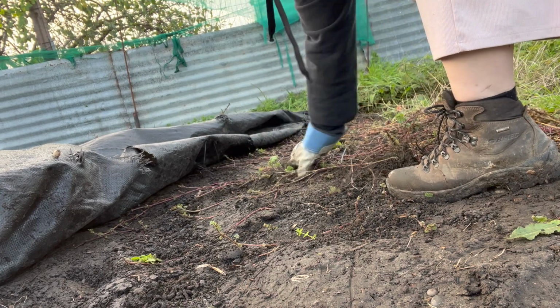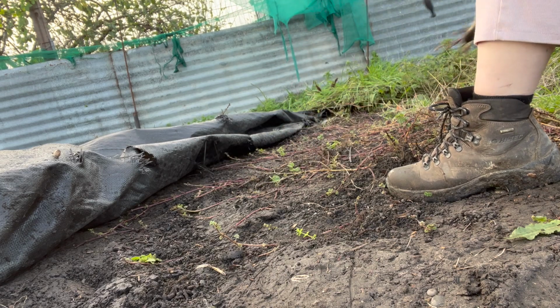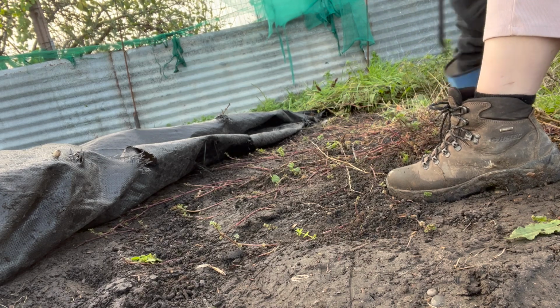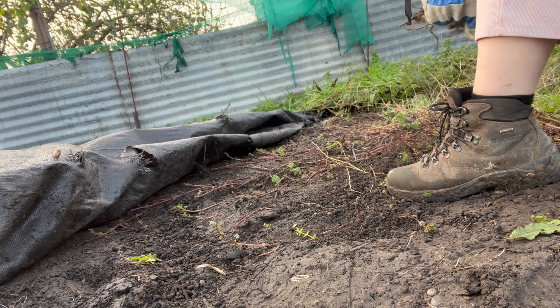Everything else I use my own little delicate hands because I like being able to feel what I'm doing. But the stinging nettles here, well, if I pulled them up with my own little fingers, I would be stung red raw. So I am actually using these lovely gloves.